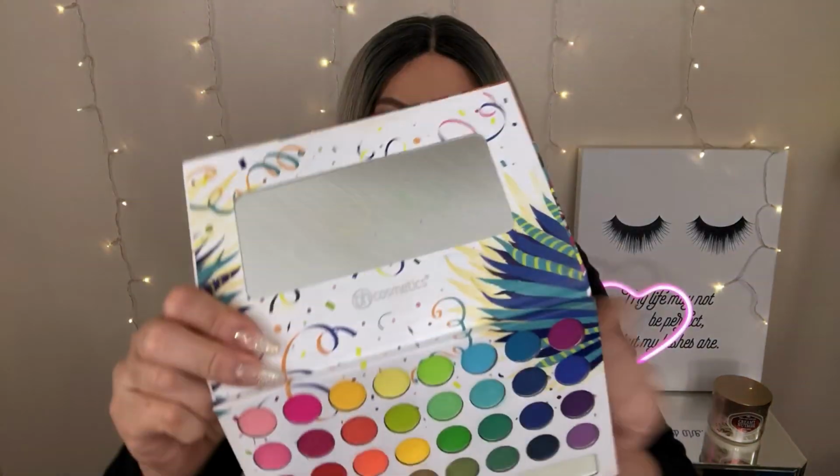One of my favorite palettes of all time is the BH Cosmetics Take Me Back to Brazil. I have the lime green on my inner corners right now. I don't know if you guys can see it, but if you like color, this is a phenomenal palette. You can use this to make any look ever.